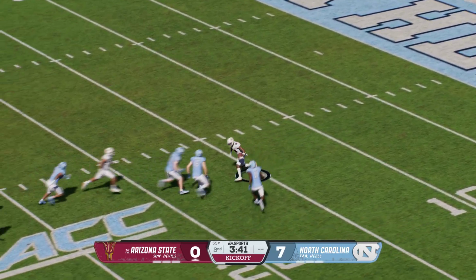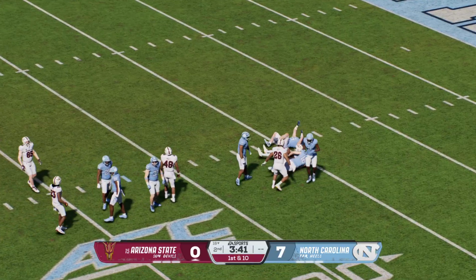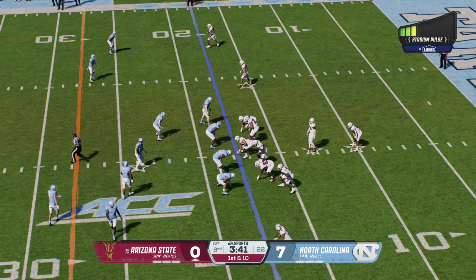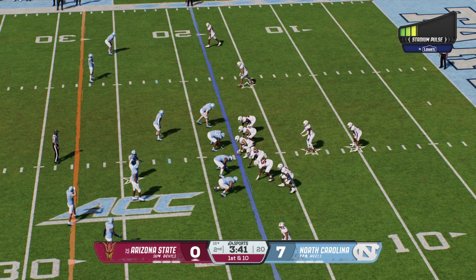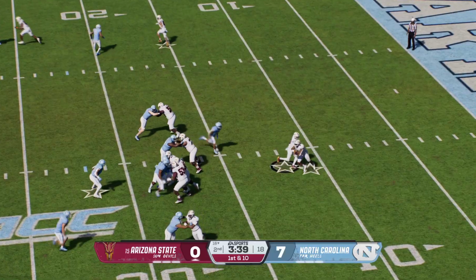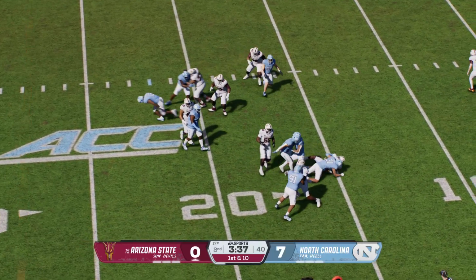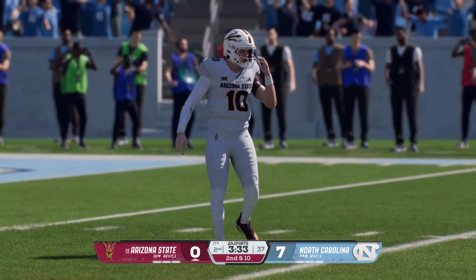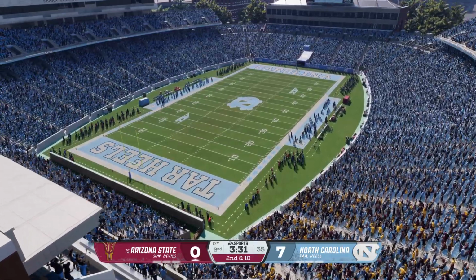On the run from inside his own 5. He was looking for some running room, but not much to be found as he stopped at the 18. On the ground, it's Udo. And the defense holds firm. No pickup at all on that play.